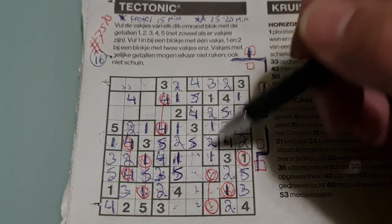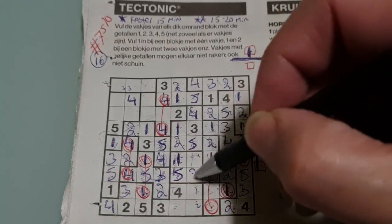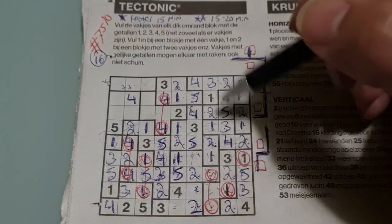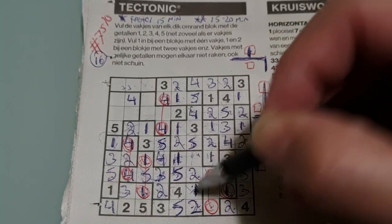And let me see. This box can be 2, that box can be 2, so 1 box left for the 2 in this area should be here. I've marked those 2 boxes earlier with 2. We have a 2 now, so this box can't be 2 anymore. That box should be 2. 2 numbers left in this area for numbers 1 and the 5. We have a 5 there, no 5 there. 5 should be here, and a 1 goes there.